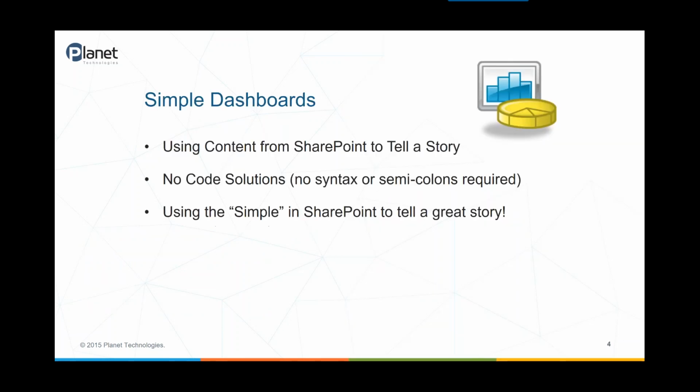Okay, so getting started today, we're going to talk through the concept of simple dashboards. Now, what I like to tell people is I have an allergy to syntax and semicolons. So everything I'm going to be showing you guys today has to do with things you can do with just SharePoint out of the box. You're only able to do it by pointing and clicking and pulling pieces on web part pages and different things like that. We have no syntax, no semicolons, and no code. So today's session is going to be all about people with allergies to syntax and semicolons.